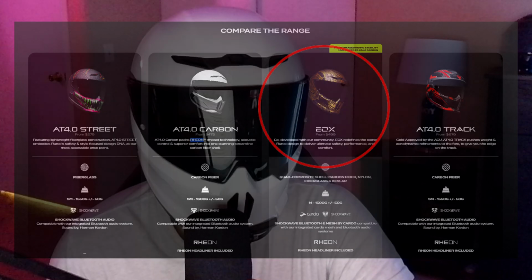And now I want to talk about the EOX. Ruroc has kept their iconic look, but added some thoughtful tweaks like smoother entry and exit for your head, slimmer cheek pads that come with it whenever you buy it for a customizable fit, and improved vent controls on the top of the helmet. In terms of pricing, the EOX is positioned slightly higher than the Atlas 4.0, reflecting its updates in comfort and functionality.